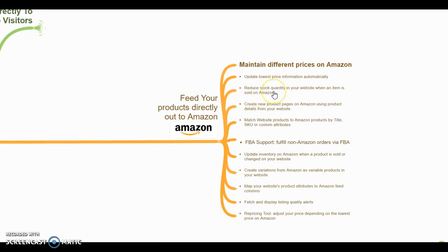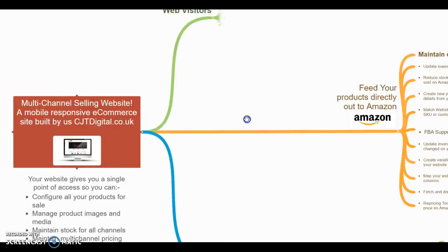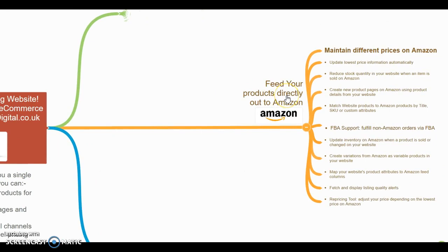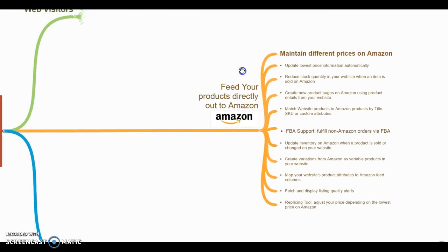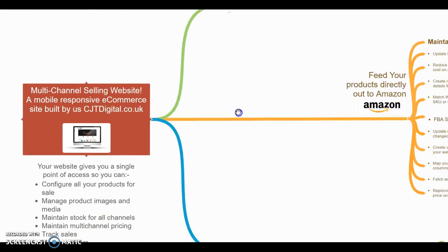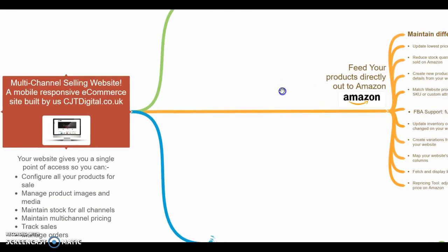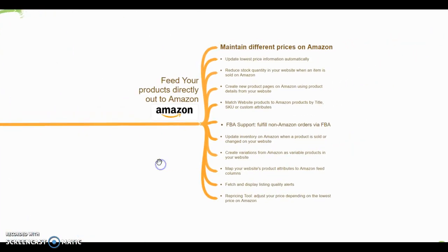Now, stock quantity in your website will be reduced when we sell on Amazon. That's a given. We can create new product pages on Amazon, obviously with the product configured here, which is very easy to configure on this system as opposed to configuring direct on Amazon, which is quite cumbersome and time consuming. So things that enable you to do it quickly over here, things like duplicate product and replicate products and stuff like that, which you can't do on Amazon easily.